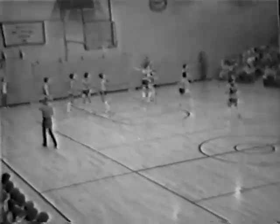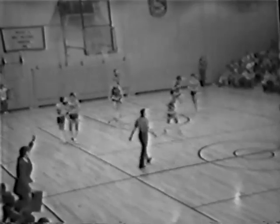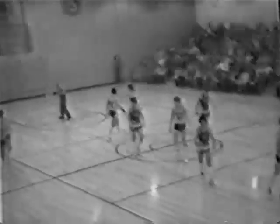And 24 passes to 35. 35 back to 24. He takes a shot. No good. Stark gets the rebound. He's fouled by 35. Check into Griffith. Griffith dribbles down.